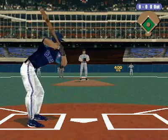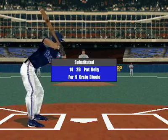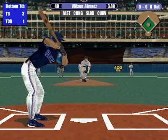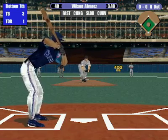Safe at first. There'll be a substitution on offense. The new second baseman, Pat Kelly. They may want to bring in the corners right now looking for that sacrifice bunt. They need an opportunity to score. They've got to be thinking about moving that runner into scoring position.